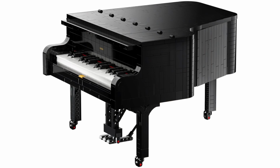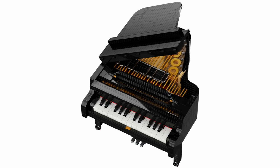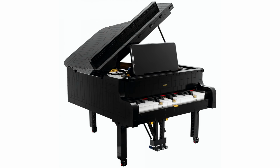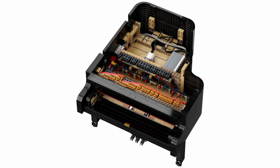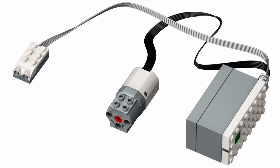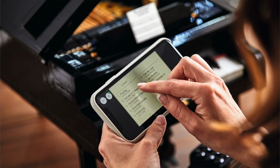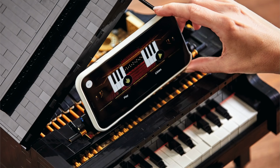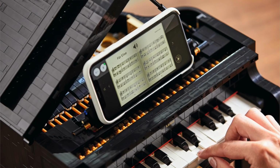The overall shaping and design was really well captured, and it features all of the functionality from the original submission, with the opening top, the playable keys, and even a seat which can be raised. There's even a section to flip up to hold your smartphone. Yeah, that's right, deep in the back there's a motor, sensor, and Powered Up hub, which connects with an app. With the app, you can choose from one of the available songs, and decide whether you want to play it on the keys, or if you want it to autoplay like a player piano.